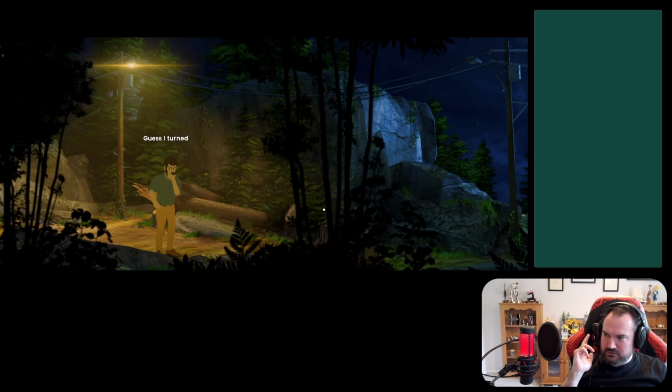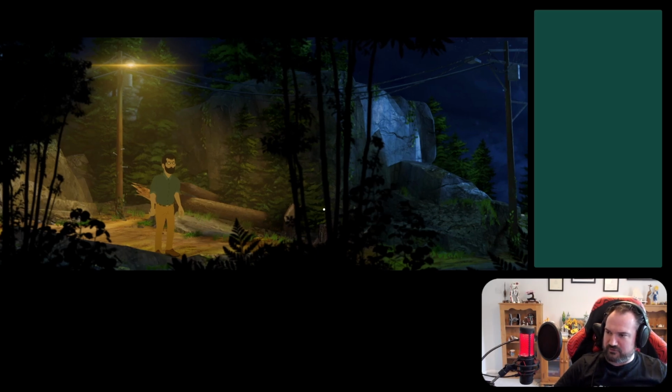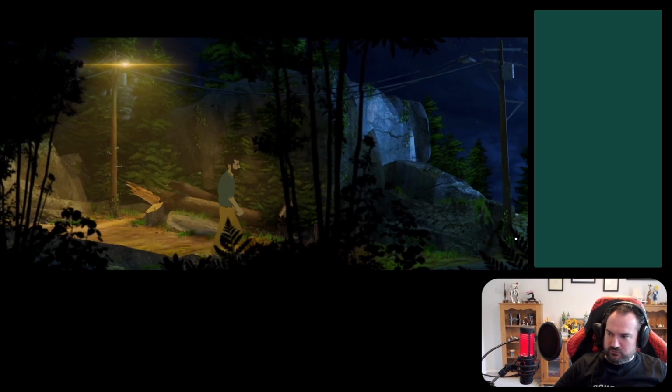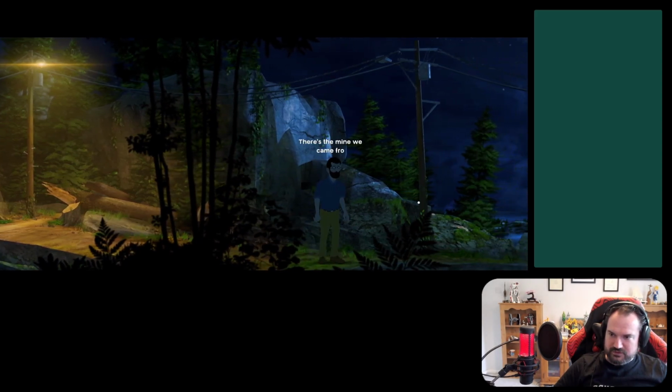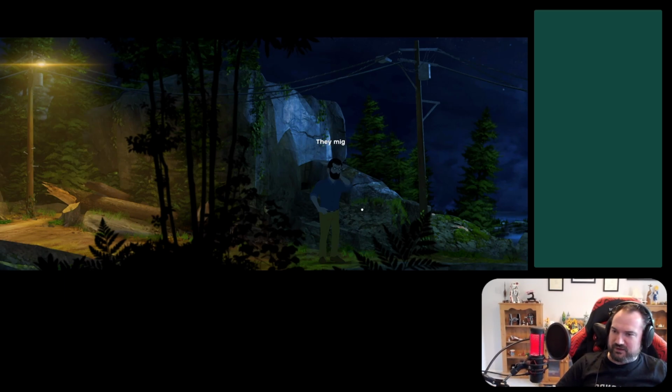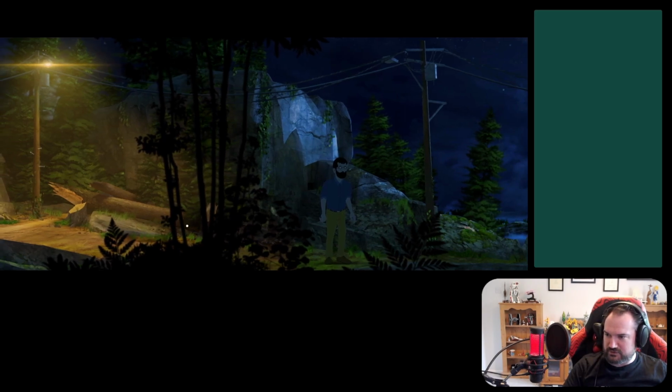Huh. Guess I turned the lights on. That panel must let me control them all around this area. Well, yes. There's the mine we came from. I can't go back now. Not back there, they might show up again. I have no idea how much time we have. We've got to keep moving.